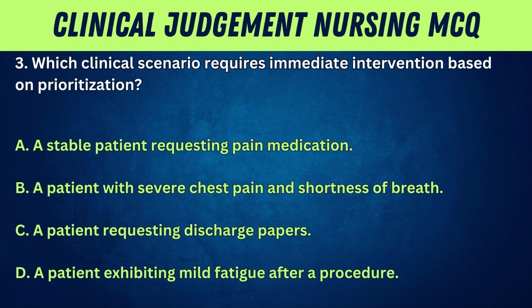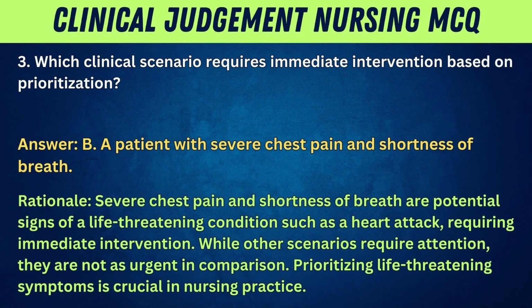3. Which clinical scenario requires immediate intervention based on prioritization? A. A stable patient requesting pain medication. B. A patient with severe chest pain and shortness of breath. C. A patient requesting discharge papers. D. A patient exhibiting mild fatigue after a procedure. Answer. B. A patient with severe chest pain and shortness of breath.